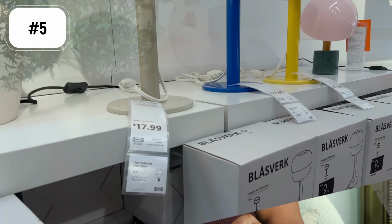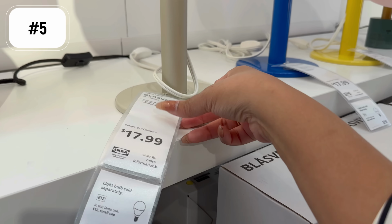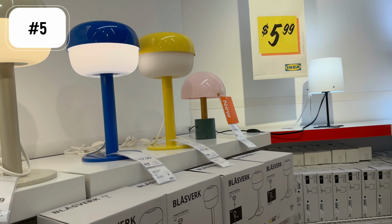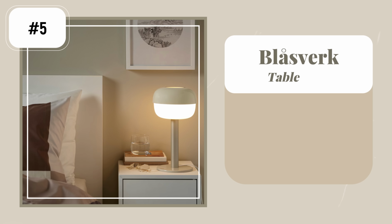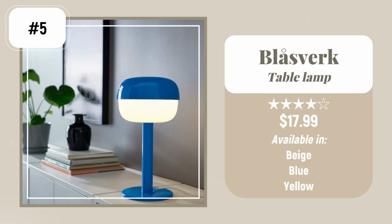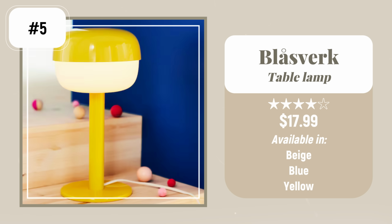Next, we have this lamp, and this is super cool, very on trend. It comes in 3 different colors. It comes in beige, Ikea yellow, and Ikea blue, and I actually enjoy all of the colors because they're not too overwhelming. This lamp is $17.99, great for all of the places one would put a lamp.